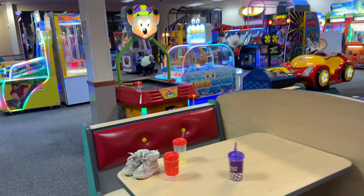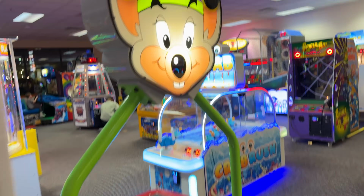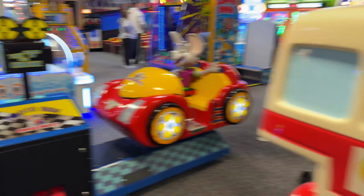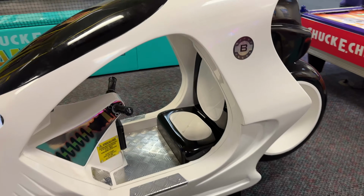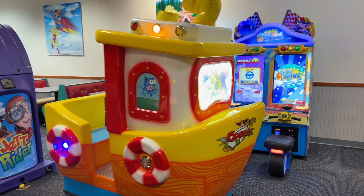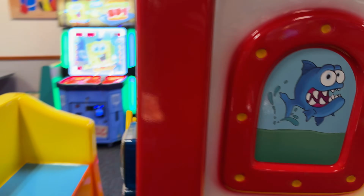ride area. So the first game we're going to come across is Hammer 2, and then that one has the light up Avenger Chuck, and then behind is Crab Rush. Then there is the City Bus Tours game and Photo Ride. Then they have a game I don't know the name of. It's a weird kind of a game where the kids sit in. And then they have the air hockey table that has the Chuck E. Cheese branding on it. Then there is the Kogan Wild Boat game right there.